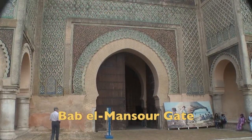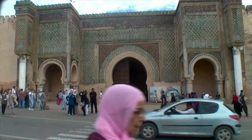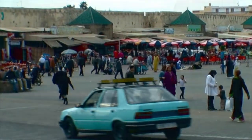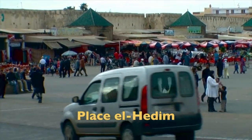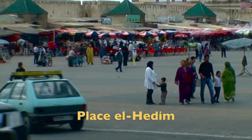The Bab el Mansour Gate is said to be one of the most beautiful gates in Morocco. Directly across from the gate is a large plaza where vendors have set up shop.